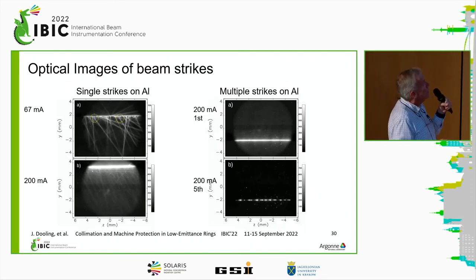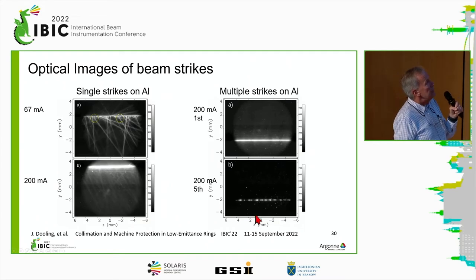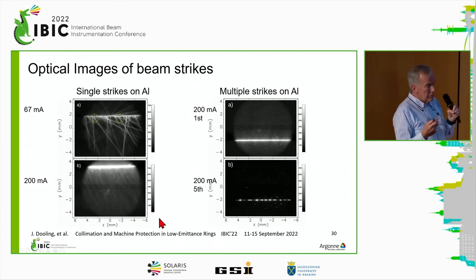We also looked at multiple strikes at the same location. And over here on the right, at 200 milliamps, in the first case, you see a very bright streak. And at the fifth beam strike, this has diminished quite a bit. We think that this is due to the beam striking farther downstream to the left here, so we're just not seeing the brightest part of the beam dump.